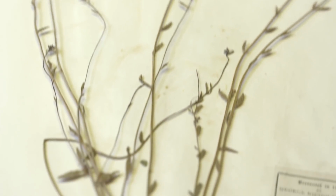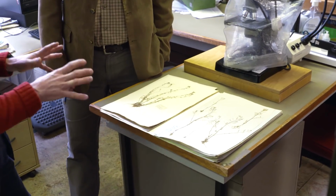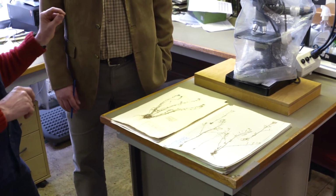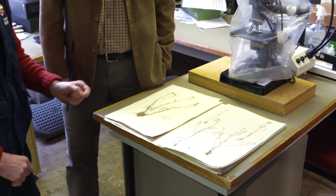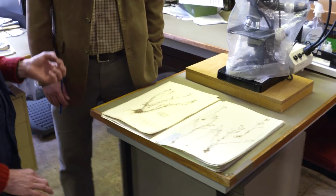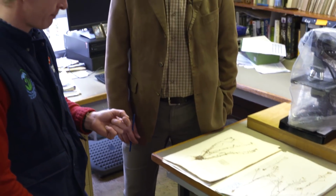Indeed. It's super to see specimens of 150 odd years, preserved to a very high standard, and using, of course we should add, modern scientific techniques, this material can now, tiny little pieces can be removed and be genetically screened. Exactly. Which is very exciting.